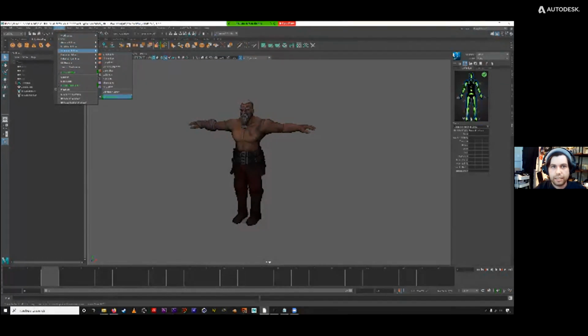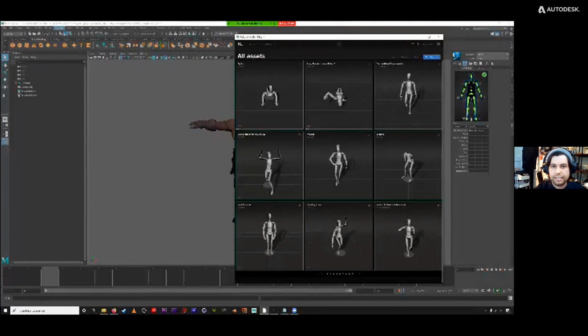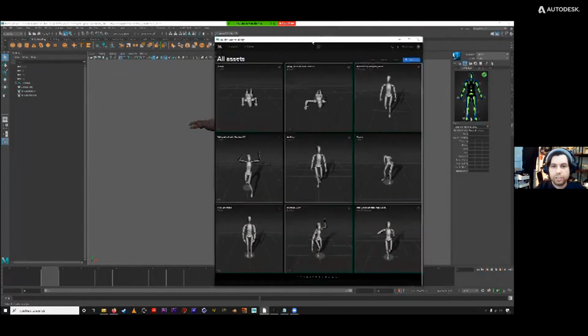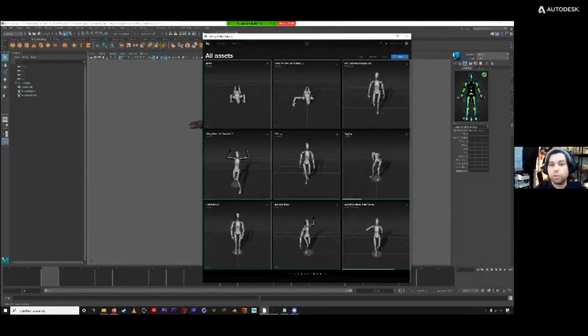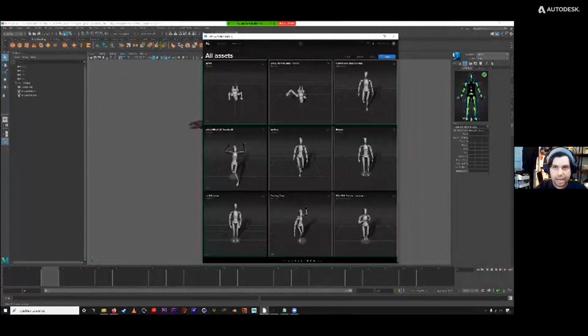When we click Motion Library here, we get this little pop-up, and here is the Motion Library. This panel is a little floating panel. We can adjust it to however we want it to look. And this is the same motion library that you have access to through our software. No matter where you're accessing the motion library, it's always the same, full library of assets. So you have access to everything, even within Maya.